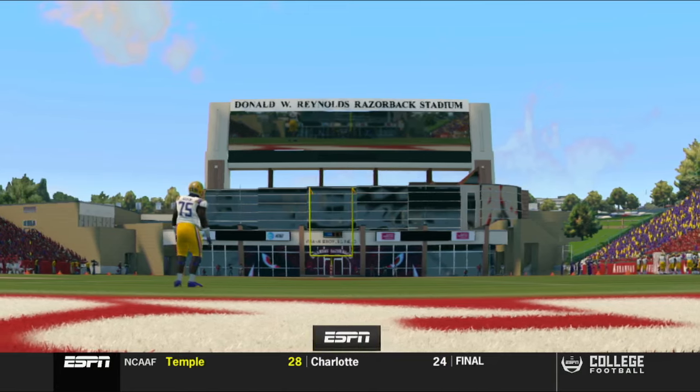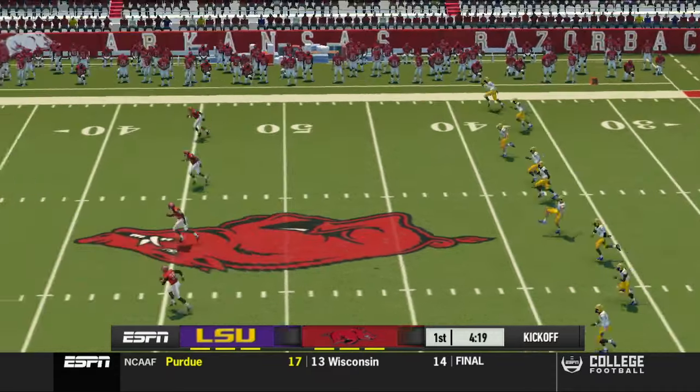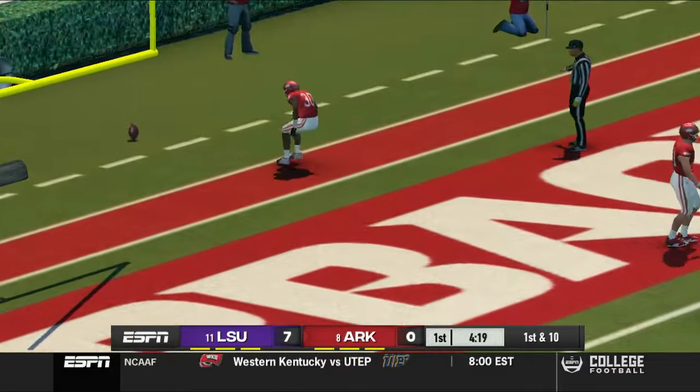Thanks, Reese. 7-0 game here. They line up to kick this one away. Sends it sailing downfield. And it sails out of the end zone for a touchback.